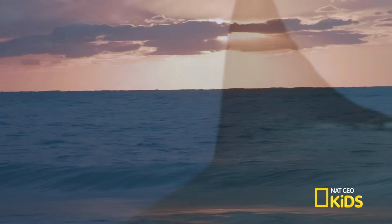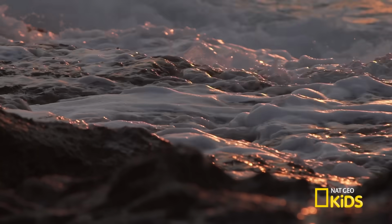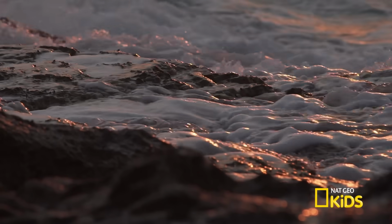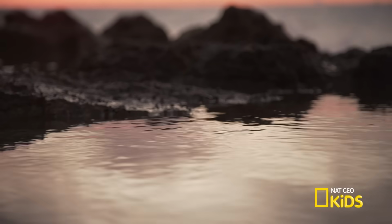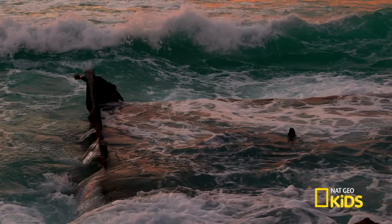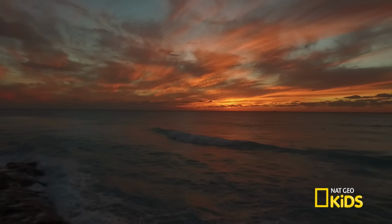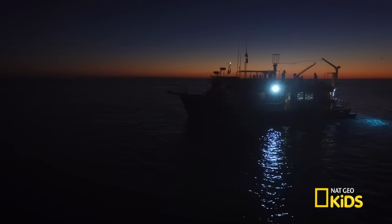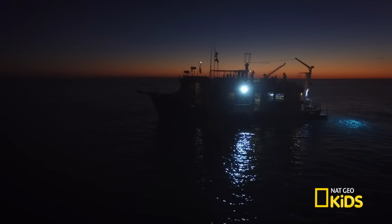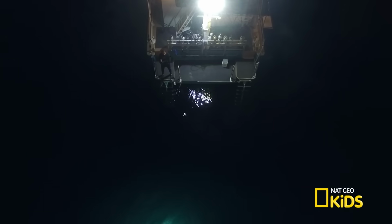But hammerheads are also active at night. As the sun goes down, the oceanic world comes alive. The cover of darkness brings out a wide variety of prey, and the great hammerheads are waiting. Neil and his team return to the dive site, this time in the dead of night.